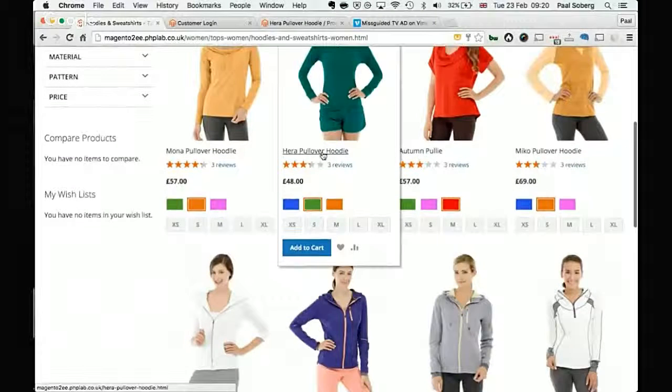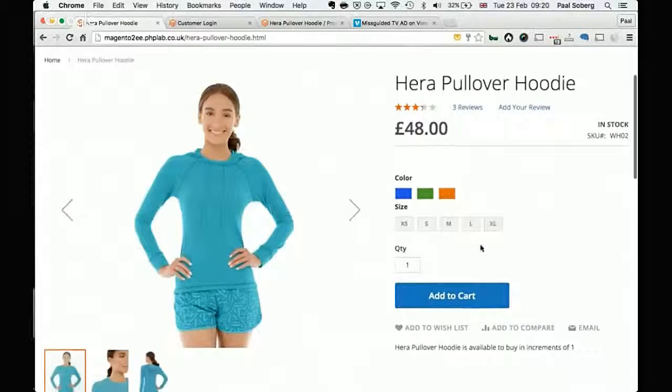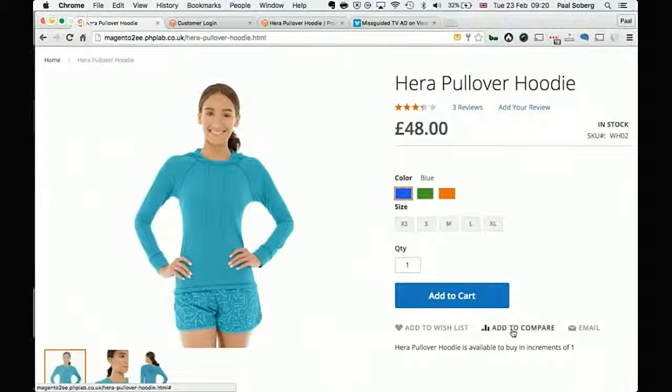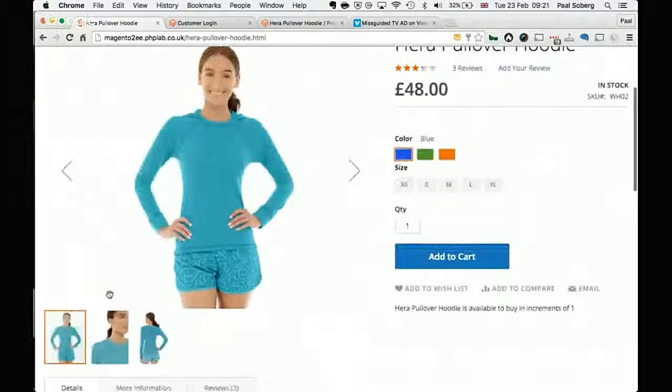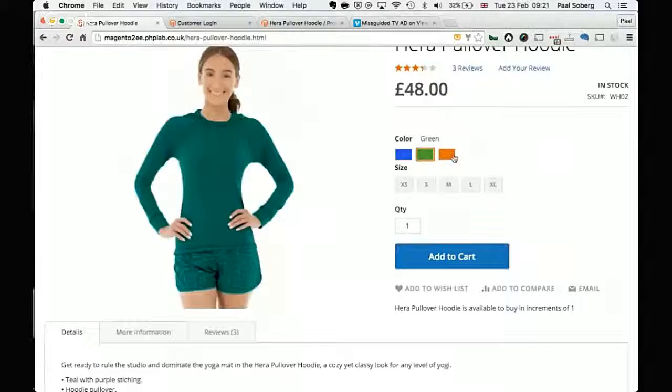Okay, and I'll go through to the product page. Again, we've got the same functionality here on this page. You can just change the image as you please. Obviously, the main gallery will be on the default image, and then select it. Obviously, you just have a single image.